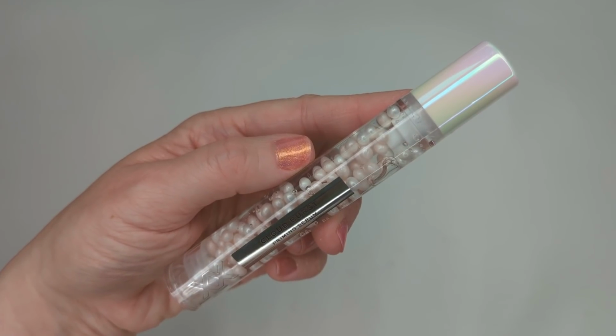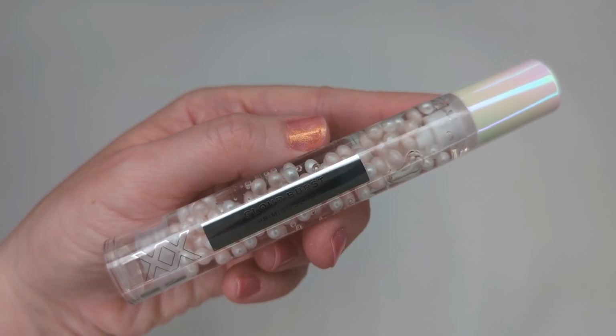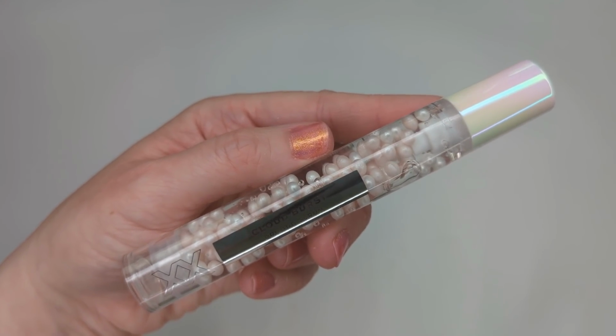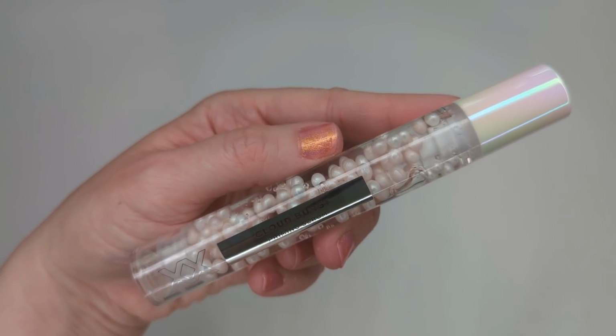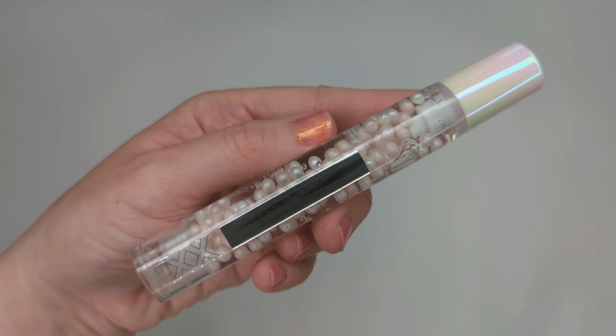So the first thing was the Cloud Burst Primer. So this I thought looked so pretty. Like, look at this packaging. It has these little pearly beads inside, and as you dispense the product, those are supposed to burst. So I was kind of assuming that this would give a really pretty glow to the skin.